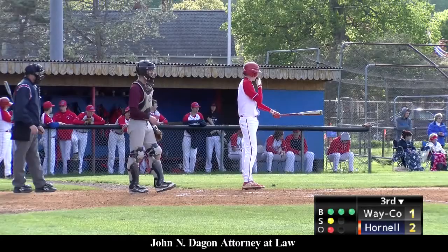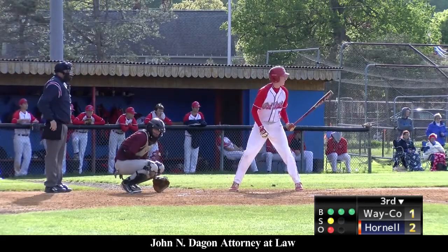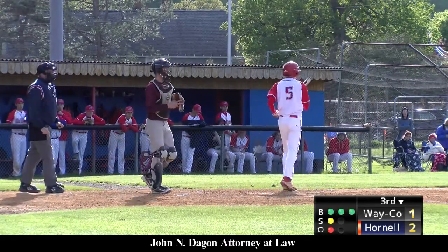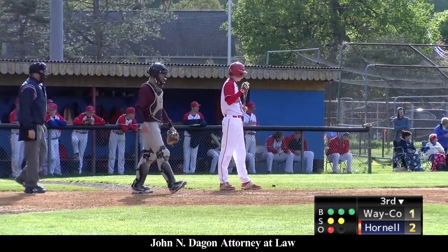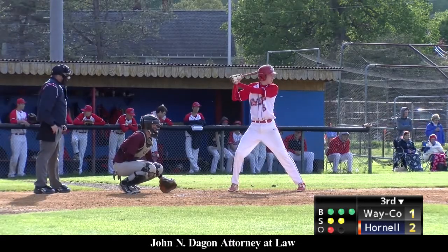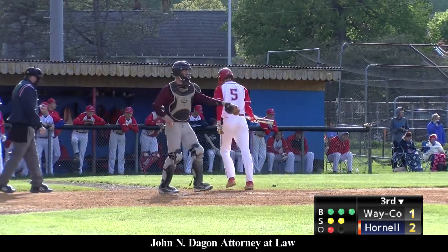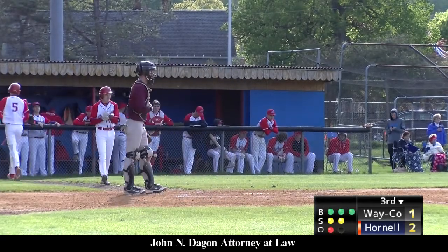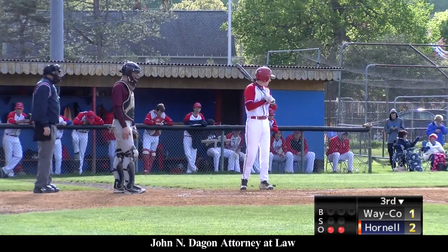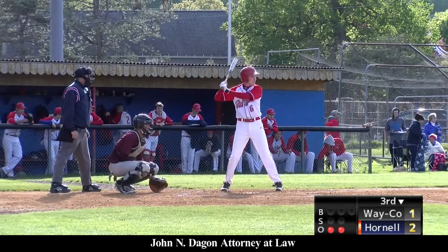By Carson. 3 balls, 1 strike. Looks like we'll be taking here. Oh, I think he could have taken that. Would have been ball 4. I'm wrong. We have 2-2 on the scoreboard here, but I'm pretty sure it's 3-2. Oh, as Carson decides to take the final one there and caught looking. Second baseman Max O'Rourke up to bat. 2 outs here. 2-1 Hornell. Bottom of the 3rd inning.